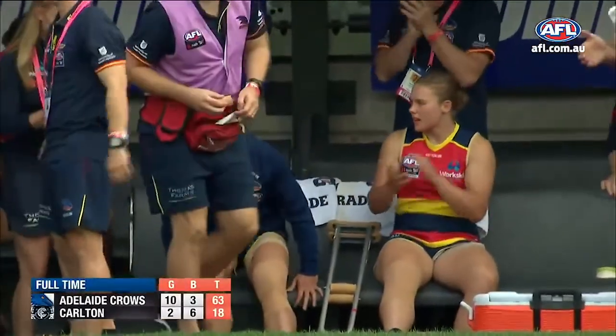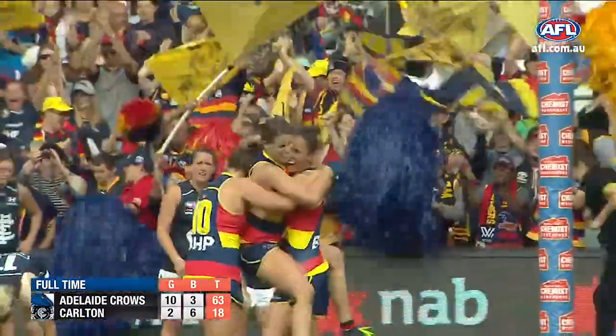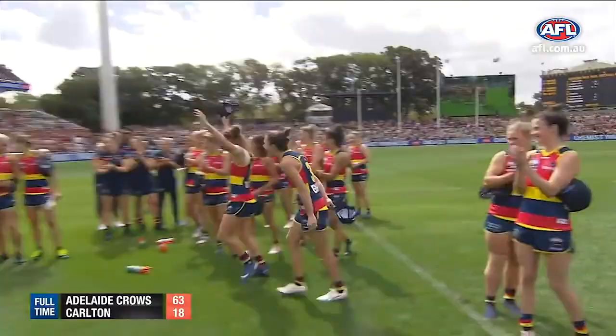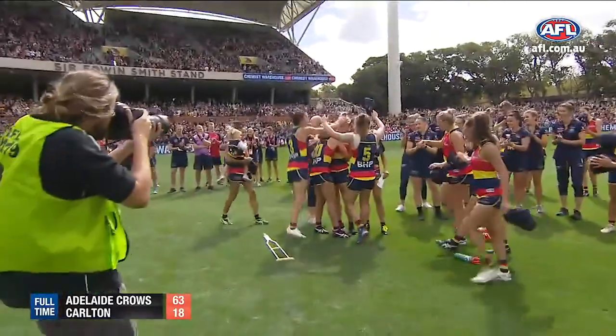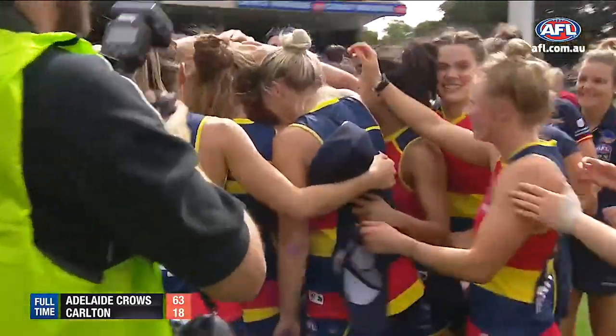AFLW is here to stay. And if we've already seen this explosion after just 4 years of the national women's competition, just imagine what it will be like in 10, 20, even 50 years' time. I can tell you one thing, it's going to be bloody awesome.